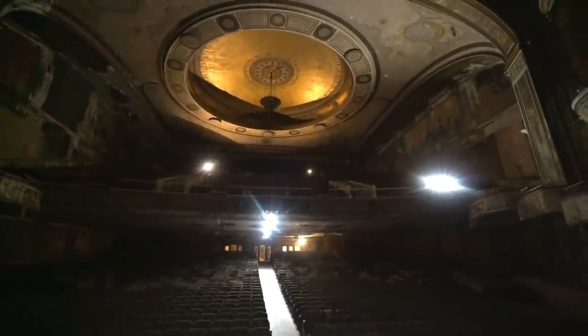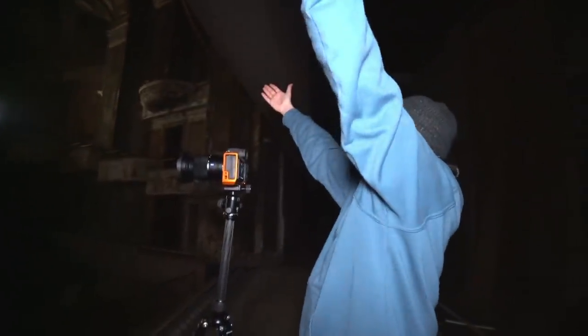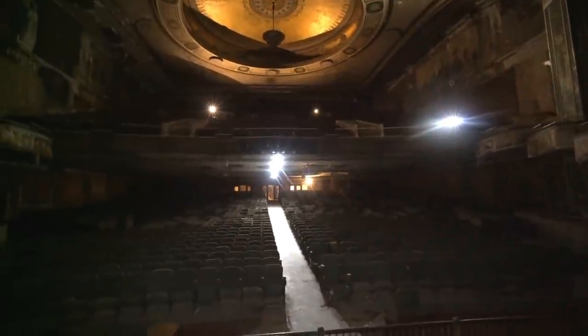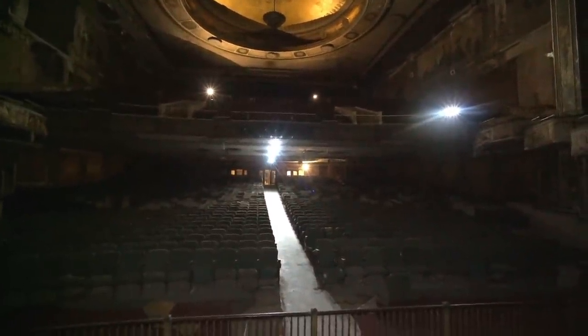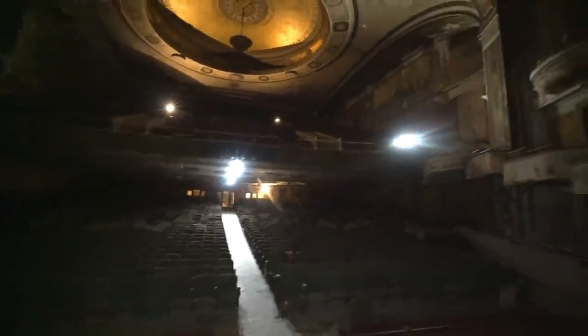So you'd be on the stage, acting, and this is all you would see, all these people. With the light shining, I bet you really couldn't even see anybody's faces. That's true. So it wouldn't even be that hard to perform in front of this many people, but this space alone is pretty intimidating.